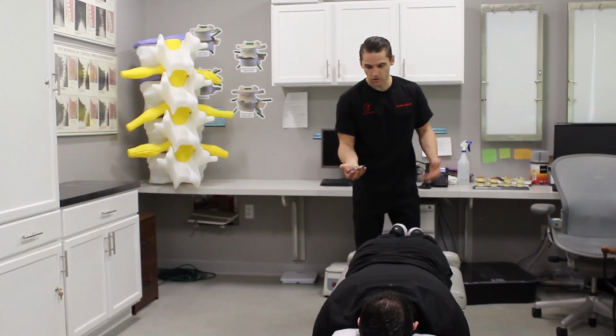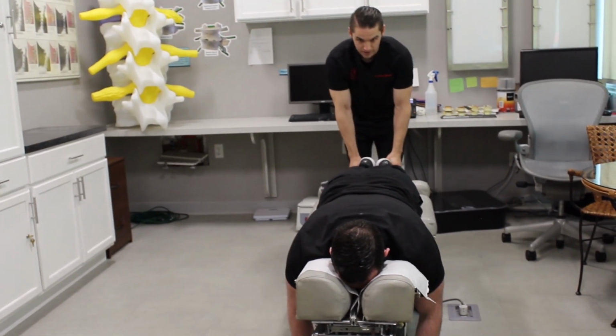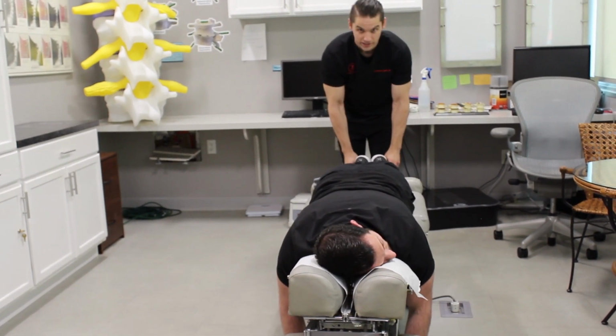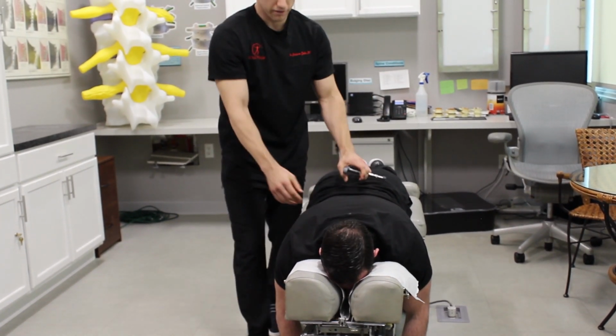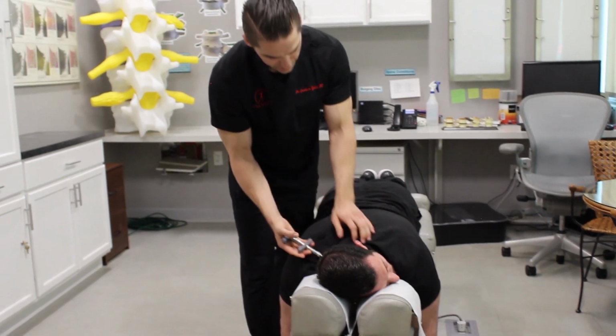So I'm going to do just a quick demonstration on his neck. So I'm going to look at his leg length. I'm going to have you turn your head to the left. We get a change there, so I'm going to keep your head left for me. Right here is where I'm going to make the adjustment. Go back to the middle.